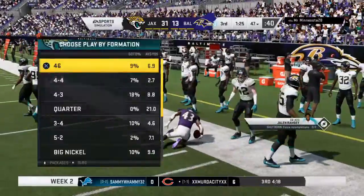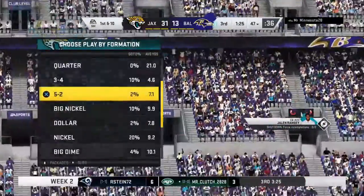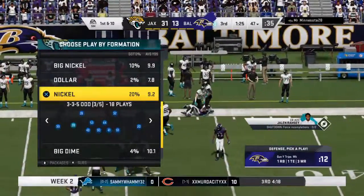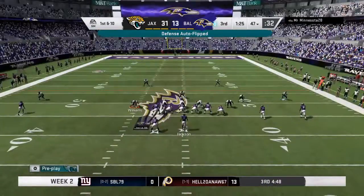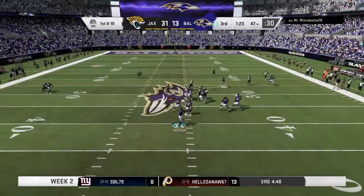33 yards is the distance on the punt there. And the Ravens, they'll take over. Checking the NFL scoreboard, they're in the third at MetLife Stadium. The Jets have just scored, so they've taken the lead in that ball game. Remember to keep an eye on the ticker, of course, at the bottom of your screen for updates on that game and others around the NFL.